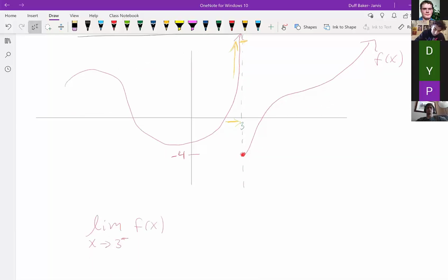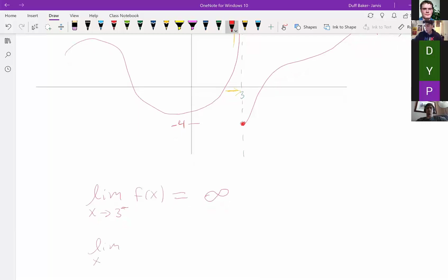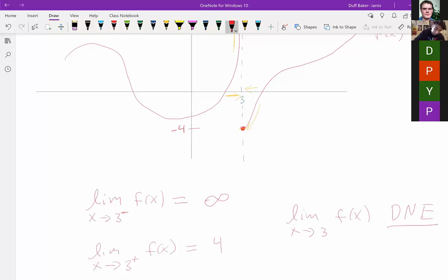So in that case, if the function has a vertical asymptote there, we say that it goes off to infinity. And in this case, it would be plus infinity. If it had gone down, it would have been minus infinity. Okay. And so in this picture, if you took the one from the right, well, the right one's not too bad because as you approach from the right, you just follow it into this nice, good number 4, right? So this one would be just 4. And because these things are different, the two-sided one, we would say does not exist. And we'll often shorthand that by DNE. Okay.